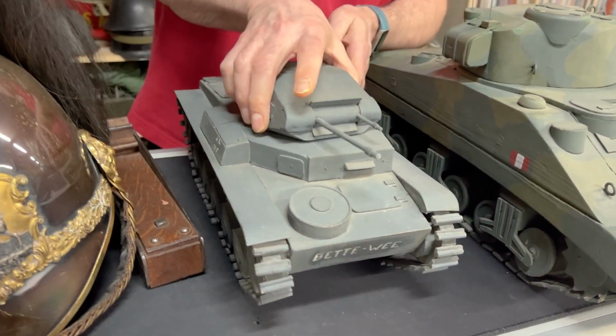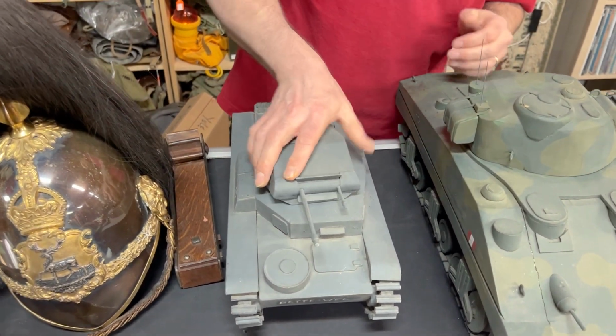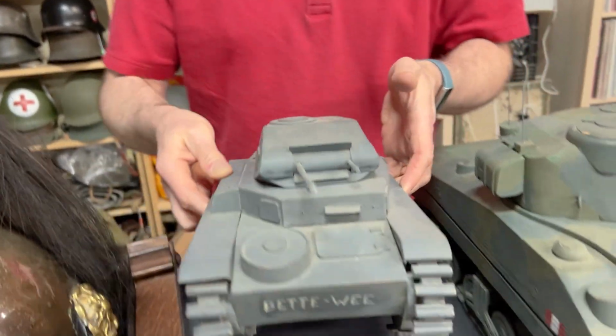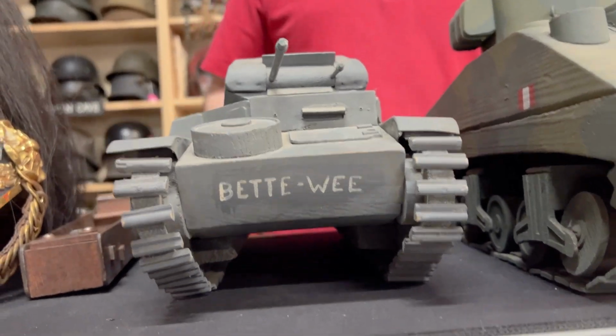And again, this turret comes off also because that's what they did. So, very cool item to find because you just don't find them very often. So, those were from a local collector who had them and decided to part with them.